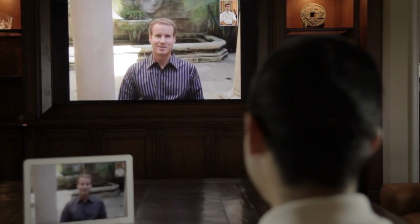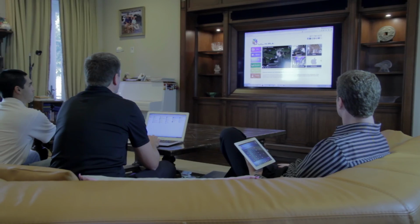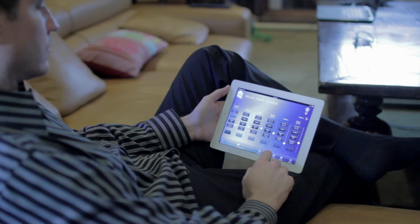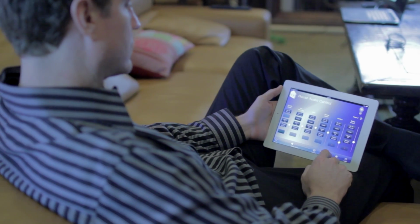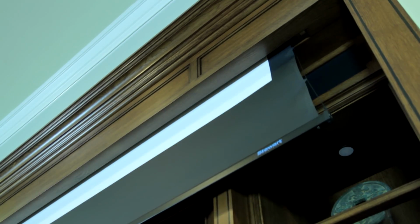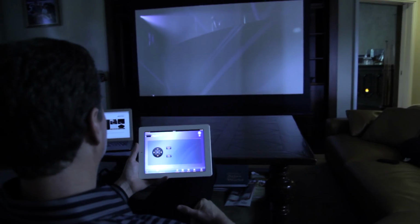Call a client or a distant relative on the video conferencing system. Listen to your favorite music in surround sound, or pick a film the whole family will enjoy. All the functions of the home theater are easily selected from the iPad.